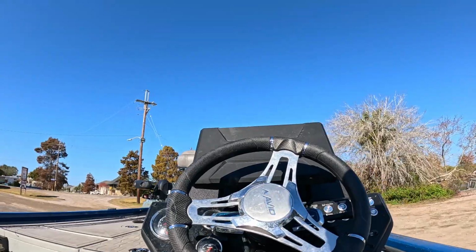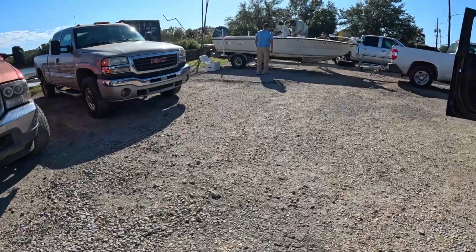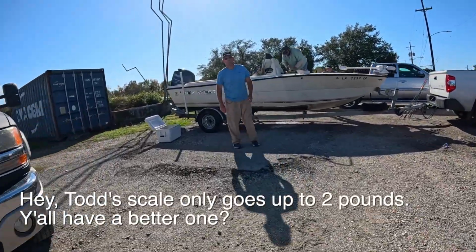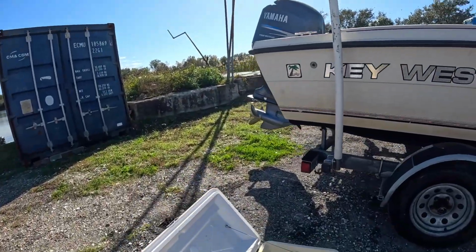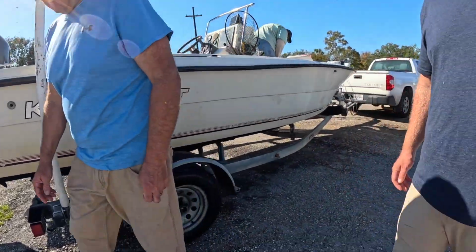All right, this trip is over. Justin and I are packing up, heading to the marina to go weigh in our fish. No way Jeff beat us. There's just no way. I'll be shocked if he did, but we're gonna go find out. Hey, Todd's scale only goes up to 2 pounds. Y'all have a better one? Just tell me if y'all can beat that. Close. I think we're close.